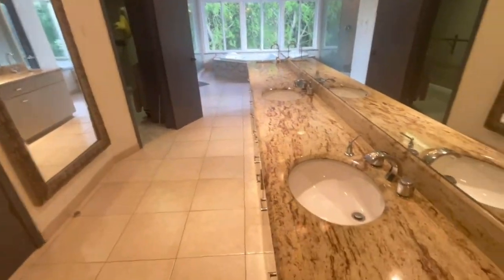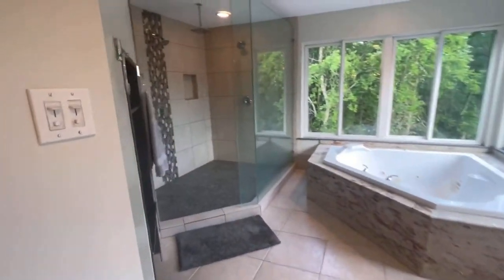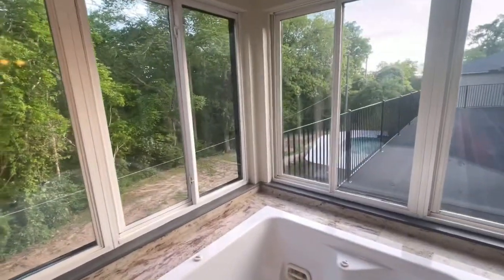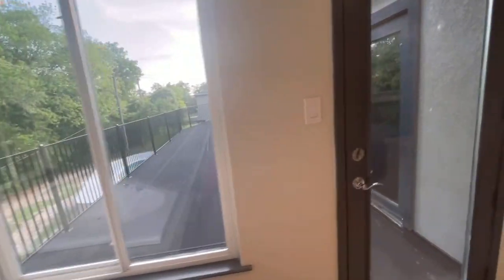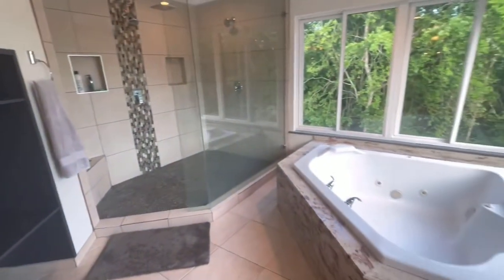This is the master bathroom. Look how stunning it is. You have the huge shower, the jetted tub, and that view. The view of the pool, and you have this big, big balcony for parties and stuff. Such a pretty bathroom, and it's really long. I don't know if you can see, but it's super long. So let's take a look at it again. Love it.